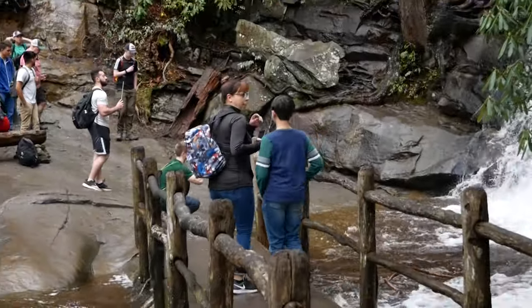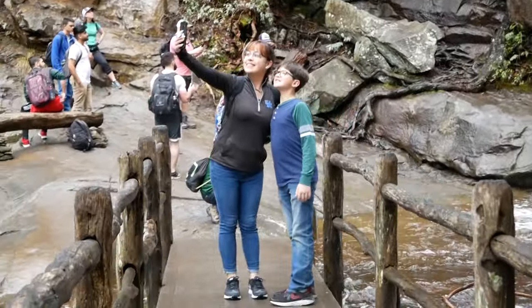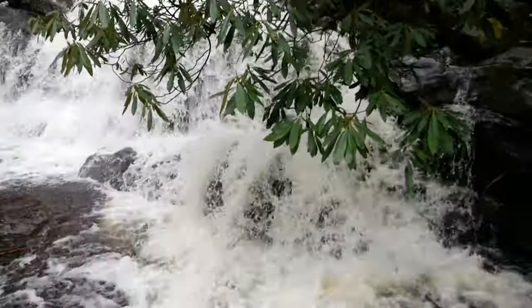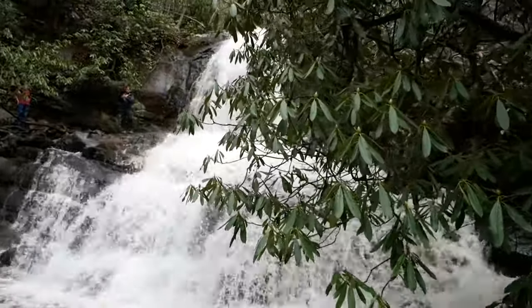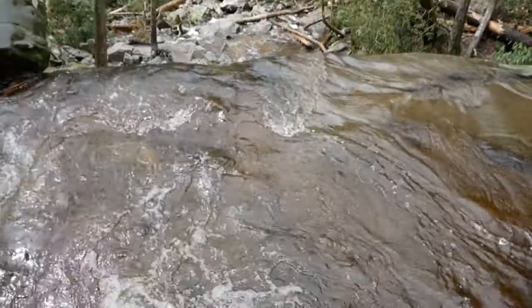Whoa, look, Jessica and JR, they're going across the falls, getting their obligatory selfie shot. Look at this. Amazing. We're standing over the falls right now as it goes up underneath us and over the edge.